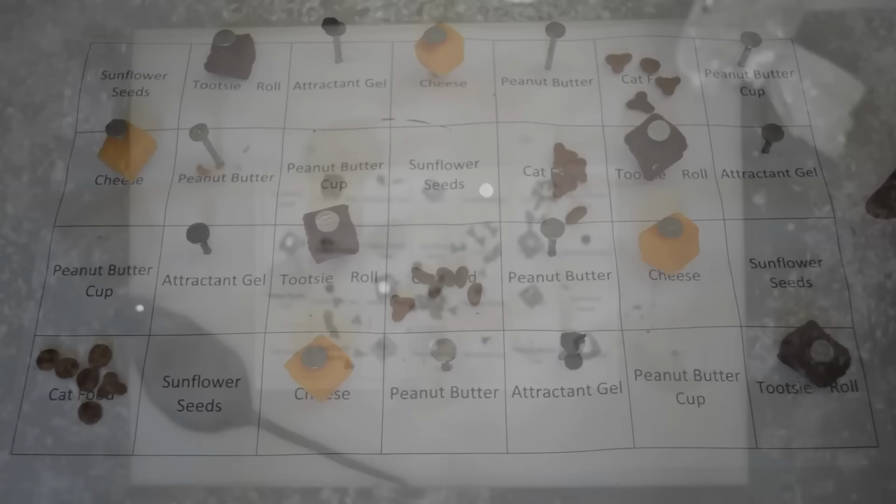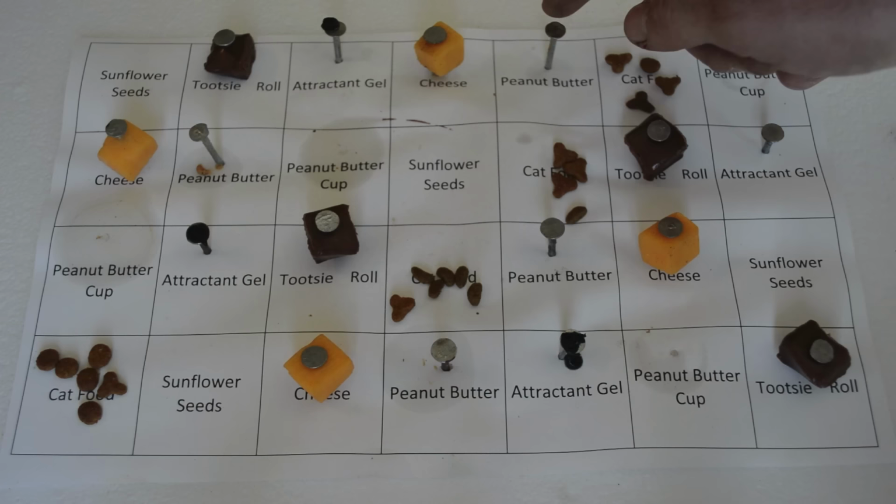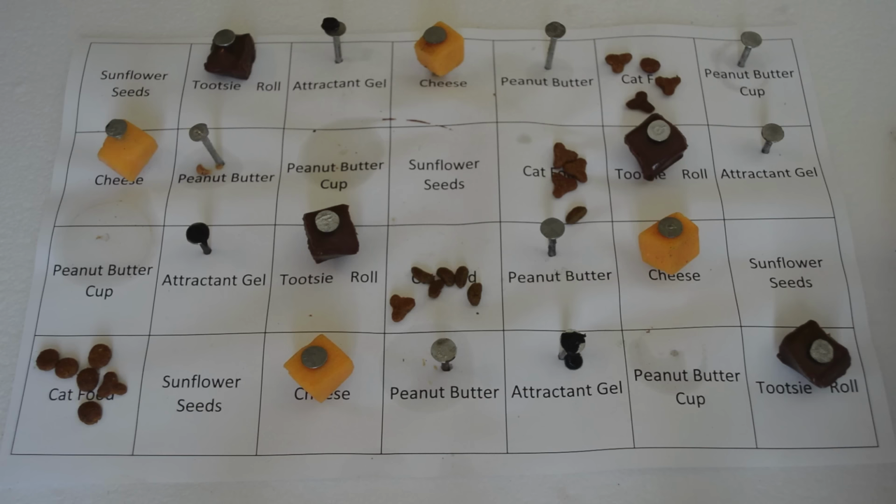Here's the results after having a wild rat feed at our bait buffet all night long. No surprise, they love peanut butter. Every single peanut butter station is licked completely clean. Same with sunflower seeds. There's not a trace of the sunflower seeds. A great bait. Also, they love the candy peanut butter cups. Those were taken off the nail, so they love the chocolate and peanut butter.